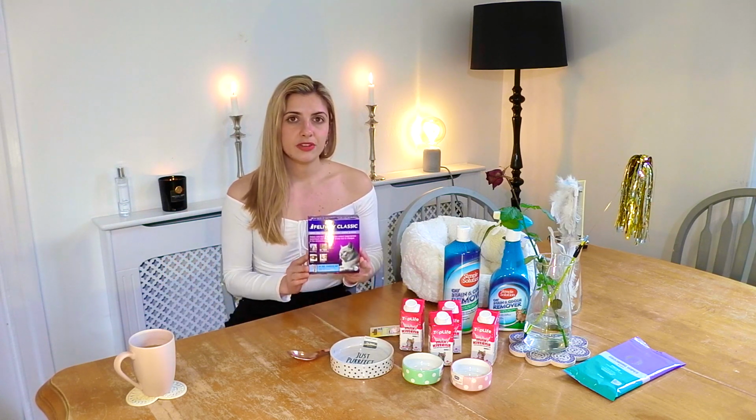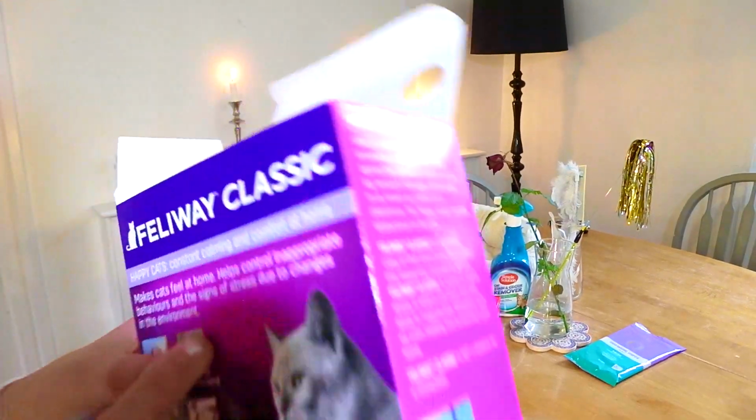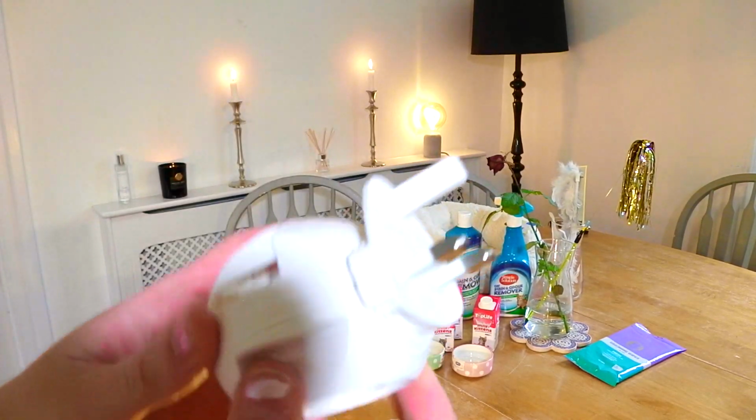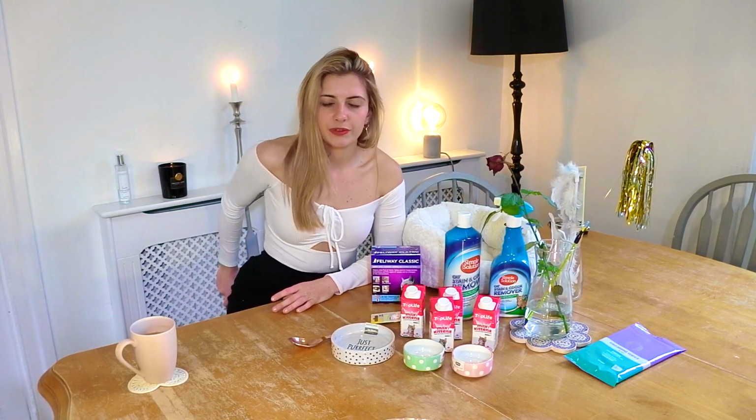You can get it in a diffuser version or a spray version. I got the diffuser. It's the box that it comes in, and then this is the diffuser and the plug-in. Don't judge my nails, I've been working. That will help for things like getting her to use the litter tray again and eating as well. She's a little bit nervous, so she's eating a little bit less, so that's going to help her get used to her new environment and also get used to us. She needs to get used to our voices, us being here, us not being here.